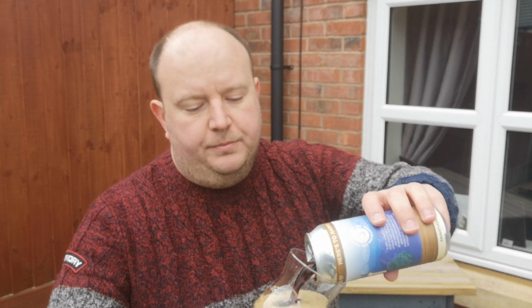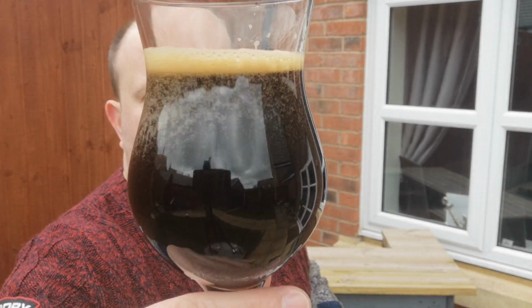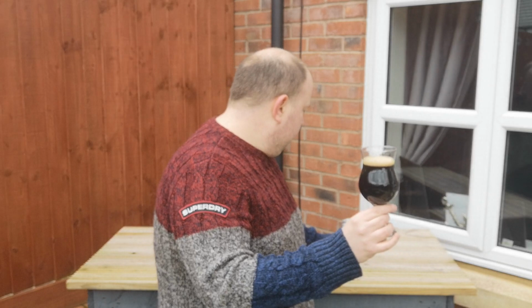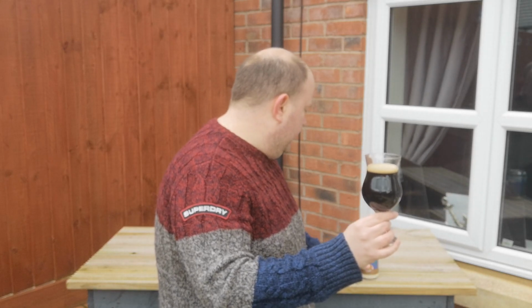Is that a bit more? See what it does to the head. Look at that. See that? Oh, I quite like the way that the head forms. It's almost Guinness-esque. Is that from the lactose, is it? You've got lactose in it? We'll find out in a minute. Bench is more uneven than I thought.